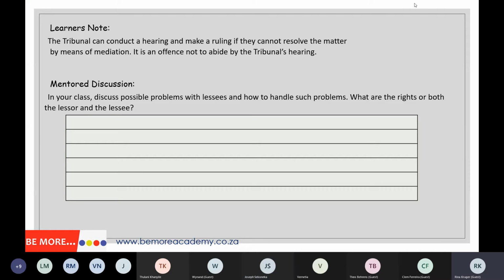Vusi, I think you also had your hand up at the stage. Can you please, do you want to ask something? Vusi? Okay, Vusi is current.